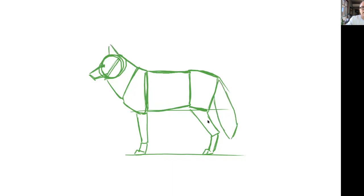Now, here are our ears and our tail. The ears are sort of medium-sized in the coyote. The tail is a medium-sized tail here, ending just a little bit below this point of the heel. So that's my coyote, and that's how I would go about constructing a coyote on my page.